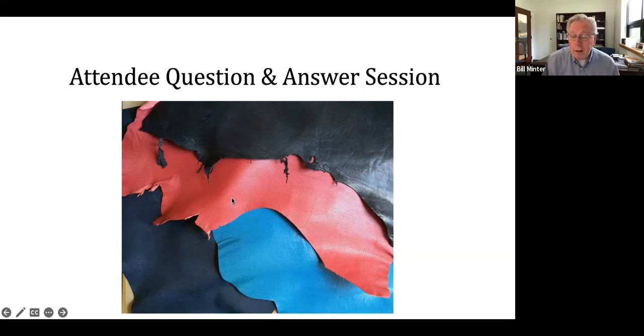I mean, books, we work on these books. We want them to last as long as possible. And I think choosing the leather appropriately for the book is paramount, and strength is part of that.